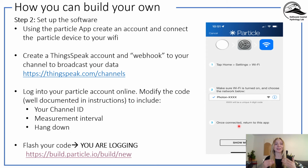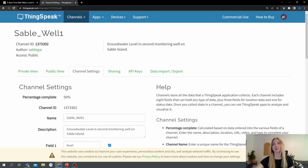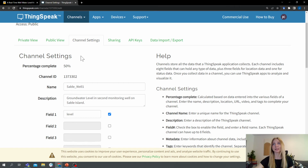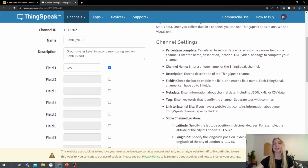So in order to actually access this data, you need to create a ThingSpeak account. So let me just show you how to do that. I'm just demonstrating my ThingSpeak account right now, where you can clearly see that once you make an account, you can set up some channels, and I have a channel for my well on Sable Island. You can make it public or private, and you can adjust all the settings for the channel, where you have to create a label and description for it, and you fill out the field that your sensor is going to be measuring.